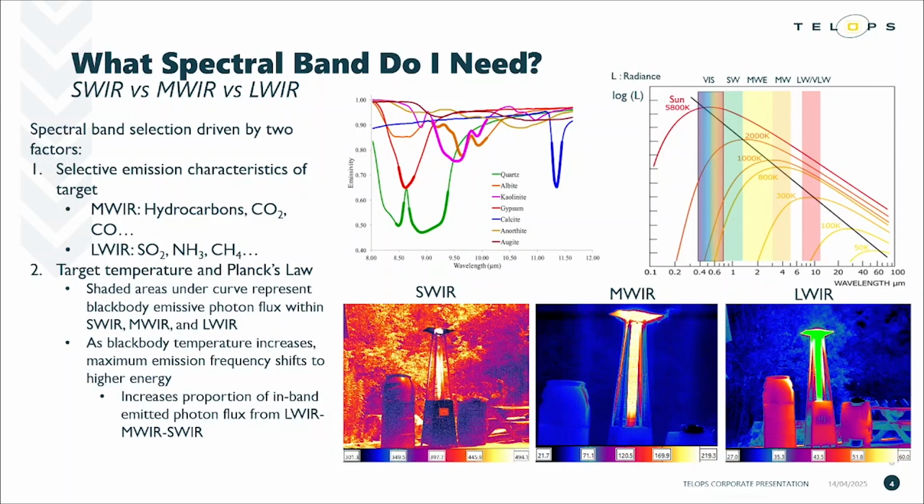This is what we see in this video here, taken with a Telops S1K camera. We see a lot of detail in the background from the reflected sunlight, and we can also see that flame rising up through the tower with good detail and no saturation. So when we talk about the midwave band, we're primarily looking at emitted thermal radiation, and so the image looks pretty qualitatively different than that shortwave image.